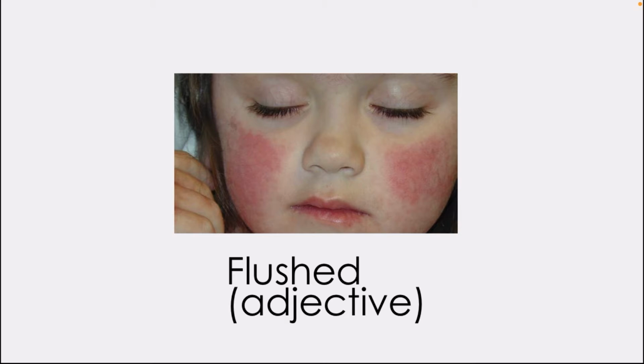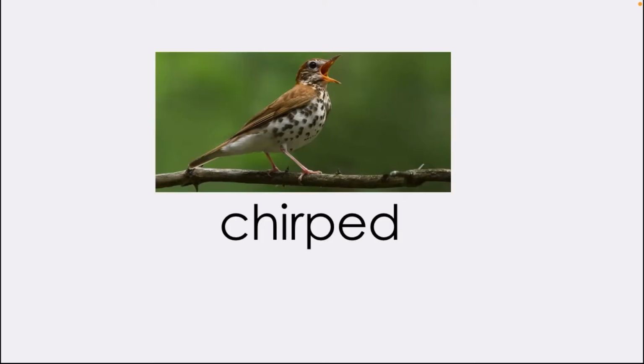Flushed. We've looked at this word before, I think. When it's an adjective like this and it's describing how someone looks, it means that their cheeks are really pink. So here, the girl is flushed. Flushed. Chirped. That's the word, also a verb, that tells us that a bird is talking or singing. So birds chirp. Chirped.